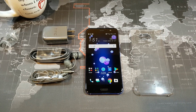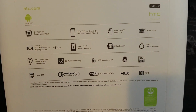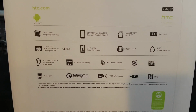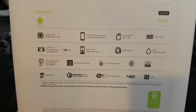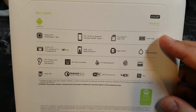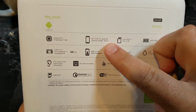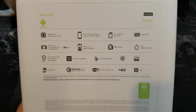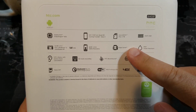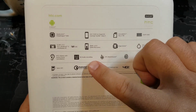So with that being said, let's talk about why I'm so excited for the U11, and here are some of the features. Go ahead and pause the video now if you'd like to take a closer look at any of those features, but a couple of them that I want to highlight real quick would be the 4 gigs of RAM and 64 gigs of onboard storage. We have a quad HD display that's 5.5 inch, Snapdragon 835 processor. A couple of things that they really feature that are different from other phones would be the Edge Sense, which is a new feature. We'll take a look at that in a little bit.